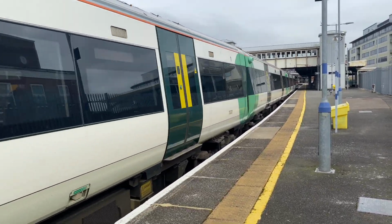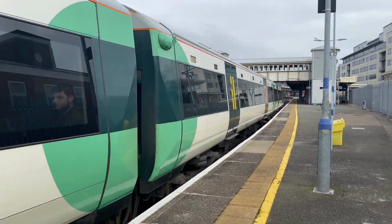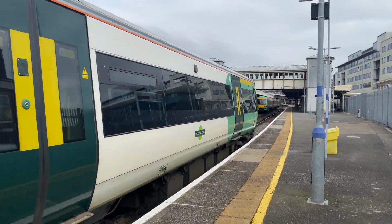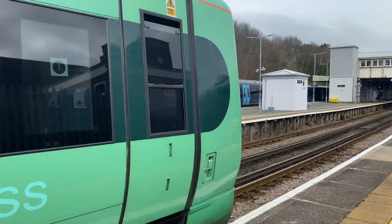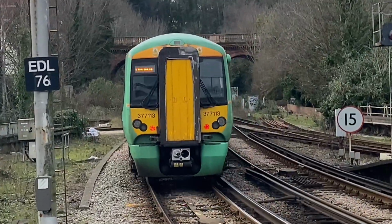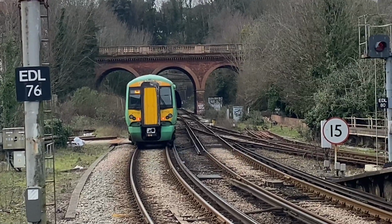Okay, now leaving is 377113, working the 1226 1F33 Southern service to London Victoria via Eastbourne and Lewes. 377113 from earlier down to London Victoria via Eastbourne.